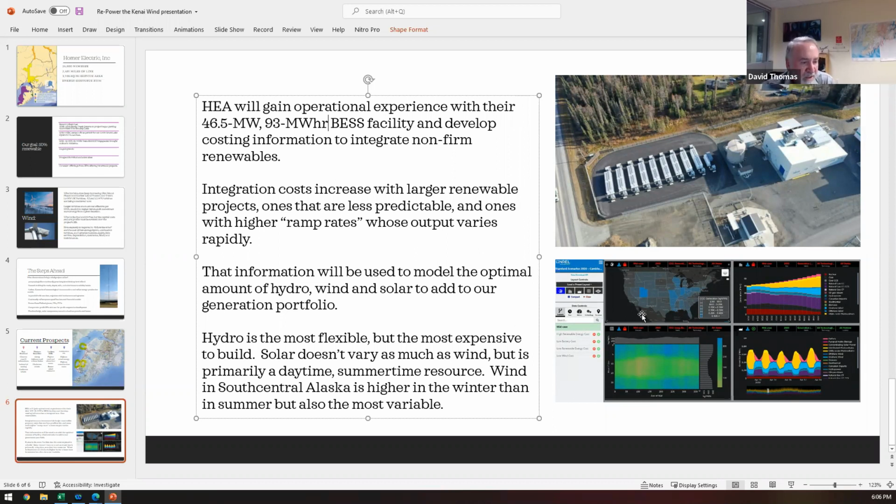And this lower right is just some random utility modeling screen that I grabbed, but we are, concurrent with assessing these wind prospects, modeling the effects it has on the rest of our system.